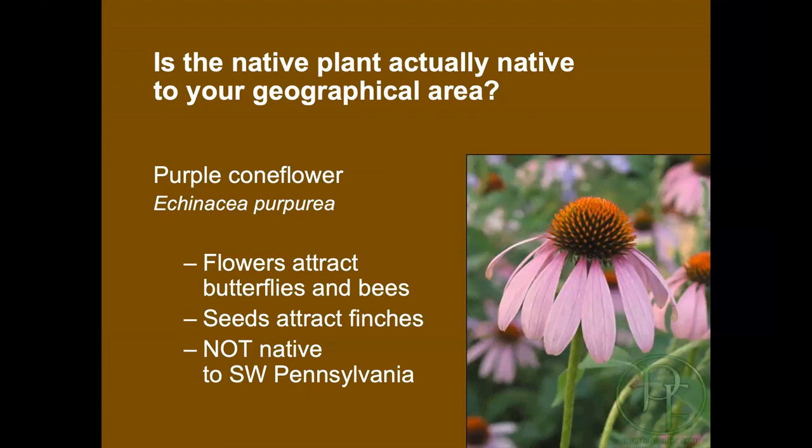Now, is this a bad non-native plant? If you have this in your garden, should you rip it out? This is one of the more benign non-natives in this area. It actually has a lot of ecosystem services.